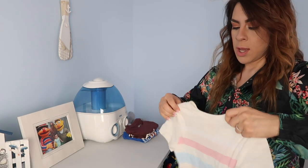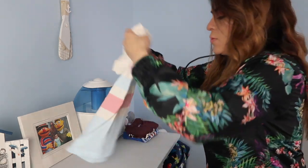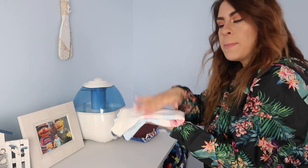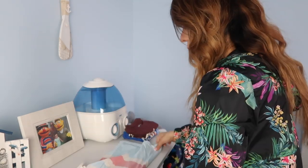For the most part, it was folded a little bit neatly because I would just fold them like this and then just stack them, but I couldn't see what he has, so we're gonna do it this way.